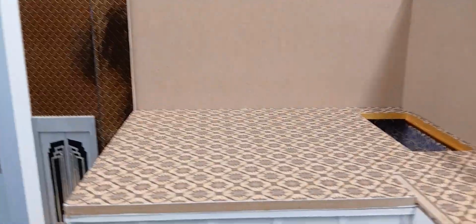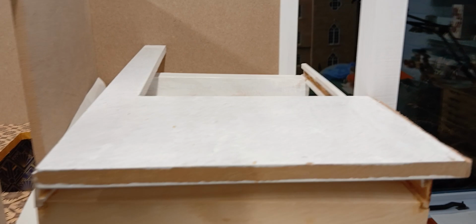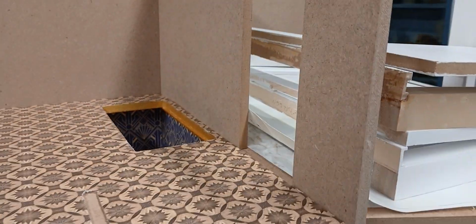I've put this wall in. This is going to be the main bedroom, and in here will be the bathroom. At the moment it's got lots of bits of wood, but it will be the bathroom at some point, and that's the doorway through to it.